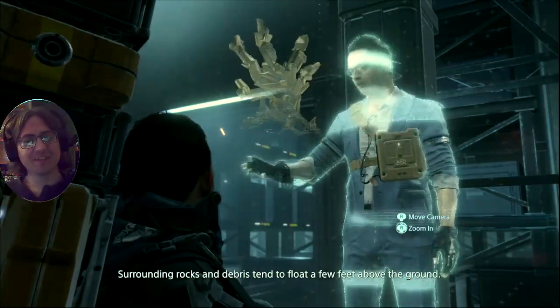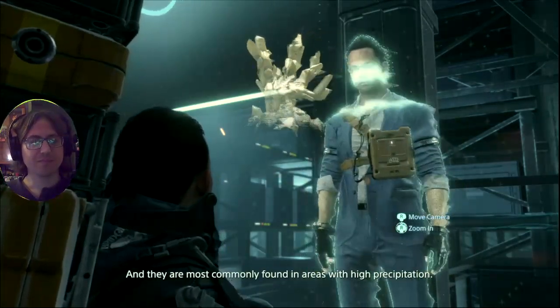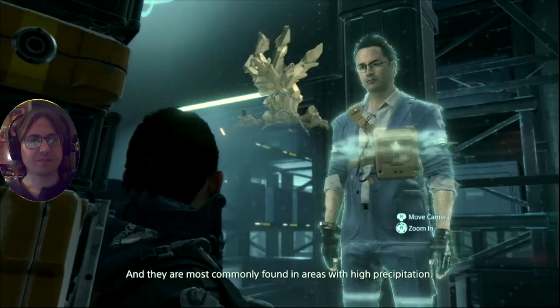Surrounding rocks or debris tend to float a few feet above the ground. And they are most commonly found in areas with high precipitation. Where it rains. Got all that?